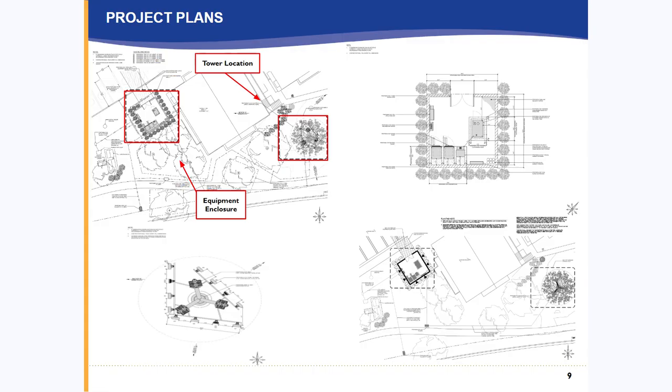Here we have the project plans. On the upper left, we have an enlarged site plan to better illustrate the location of the equipment enclosure as well as that of the tower location. Just beneath that, we have the antenna plan. And on the upper right corner, we have the equipment enclosure plan. Beneath the equipment enclosure plan, we have the regular sized site plan, again, just to give a better visual of the location of both the enclosure and tower.